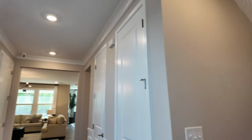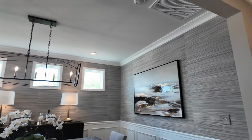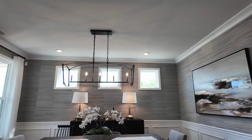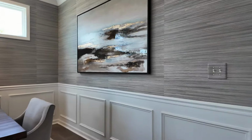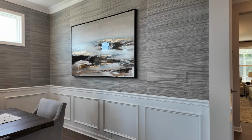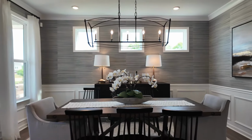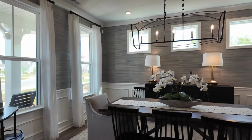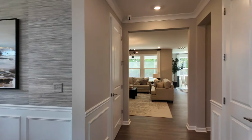We've got 10-foot ceilings down here too, which is awesome. And you've got all the great touches in here as well. Here we go. Got our chair rail right there. I love that. The wainscoting. Very decked out dining room right here. This is great. And it is so wide open right here too, guys.